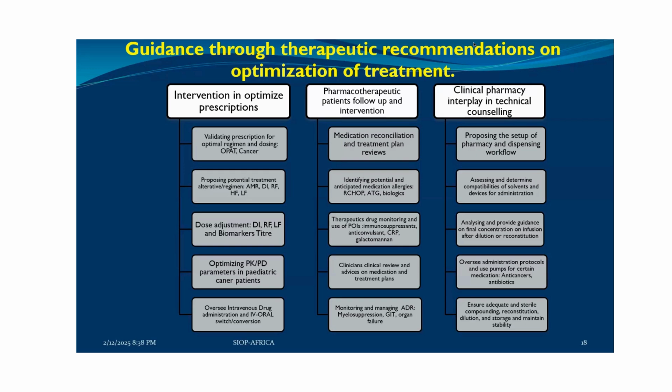So they're proposing the potential treatment or alternative regimens, especially for antimicrobial resistance in case of febrile neutropenia, drug interactions, renal failures, and liver failures. Those adjustments are very important, also by considering the end organ failures, like drug interactions, which can reduce or increase the dose, reduce the metabolism or increase the metabolism of certain drugs.